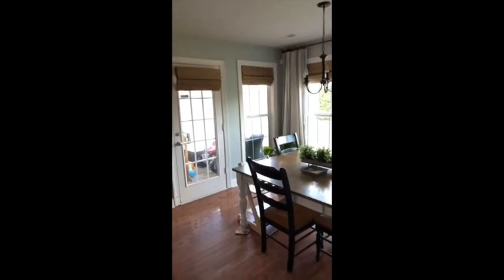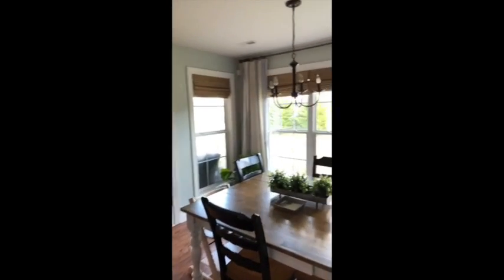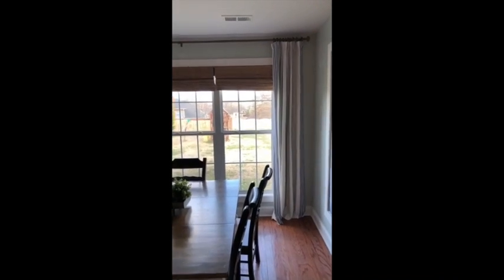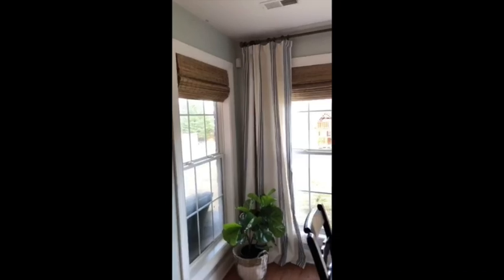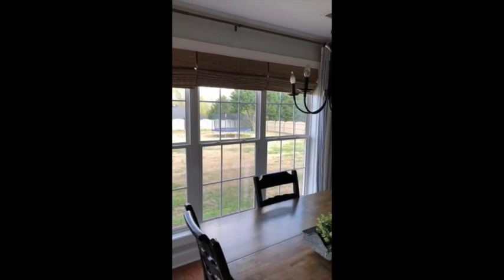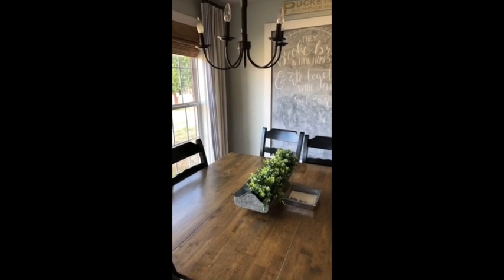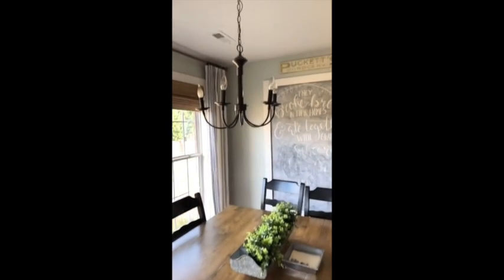So these are the new blinds in here. I love them. I haven't posted about them on the blog yet. I'll post about them soon. These are my new curtains from Pottery Barn. My curtain rod is from Target. The blinds, again, are from selectblinds.com, and it's really wanting to focus on my backyard. There's the trampoline.